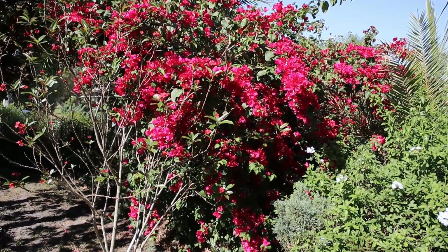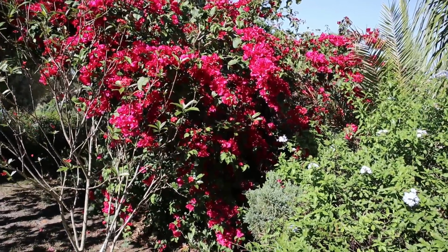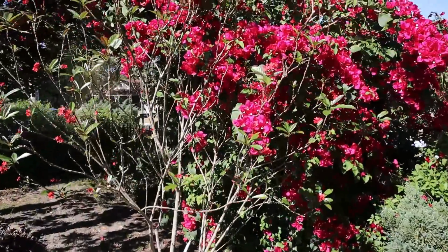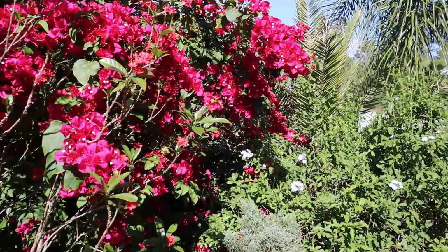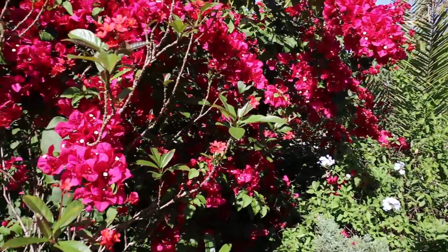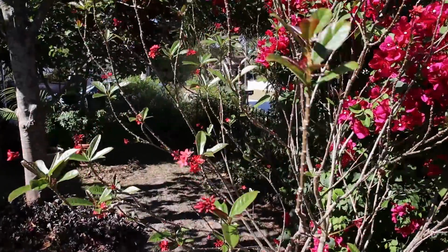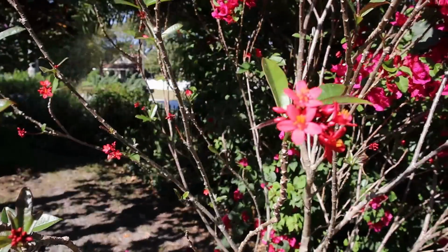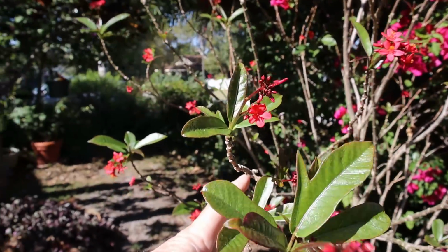Just gorgeous. Plumbago bloomed all year, and this is the back side of the front bougainvillea. I only put this in 2 years ago. Now it's 9 feet tall. And I had to trim half of this away. And the one in front of it that you can hardly see because of the bougainvillea is the jatropha. Okay, we'll get in on that. It has its own beauty. These are amazing.